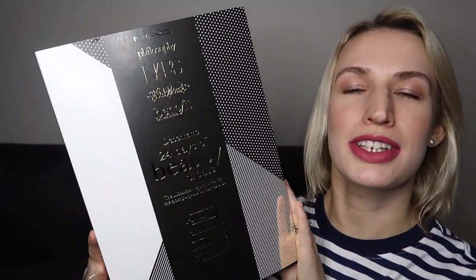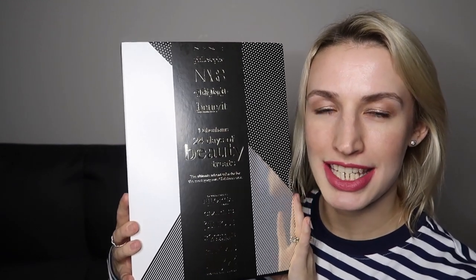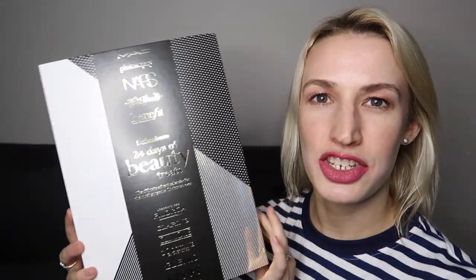So I'm going to do an unboxing of the Debenhams Advent Calendar. This is for 2019. It's a multi-brand beauty calendar. This is just the outer slip letting you know some of the brands that you're going to see in here, like MAC, Philosophy, Nars, Kat Von D, stuff like that.